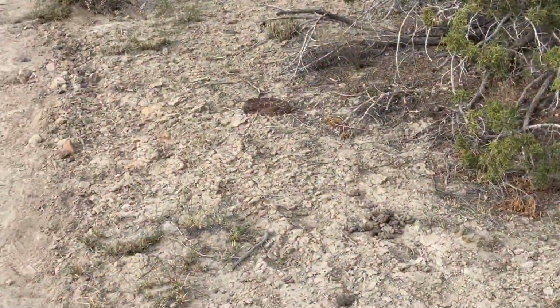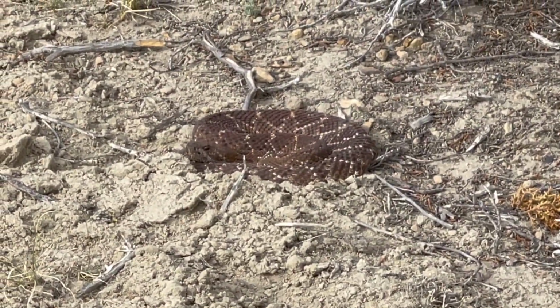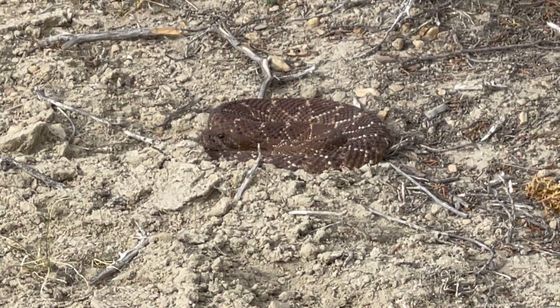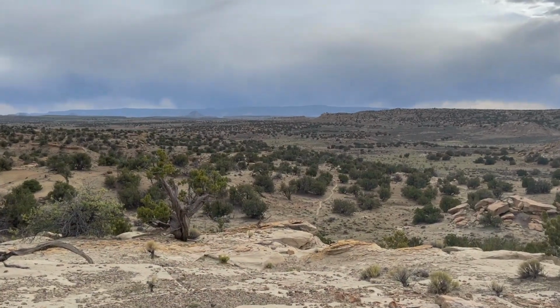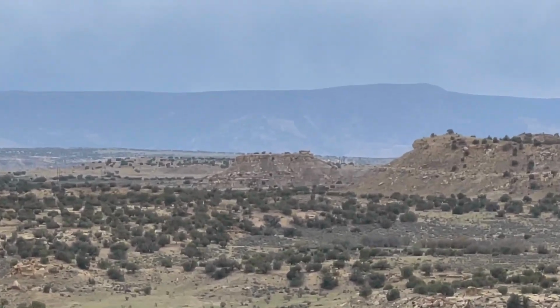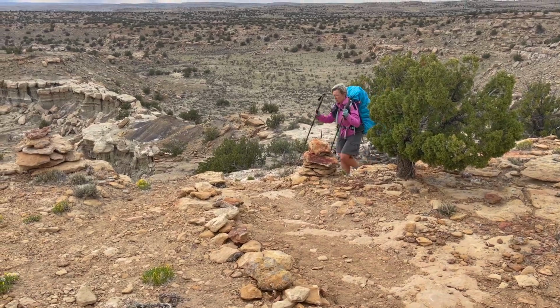Boy, too. Very quiet rattlesnake. He's just very content to let us walk by. Just looks like a cow pie. Yeah, just looks like a big cow pie. So looking back, that's the bridge we came over this morning. Then we dropped down. Yep. Steep trail.